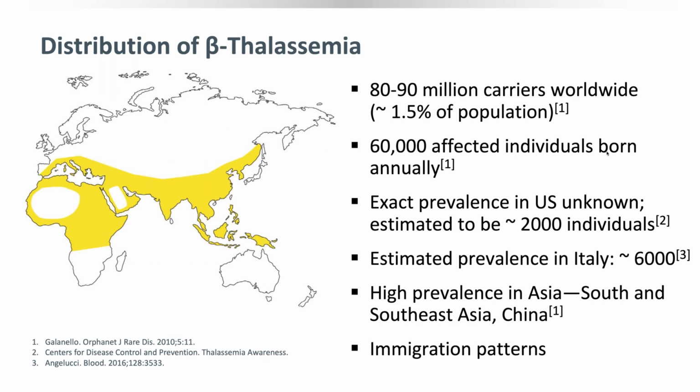This map shows the distribution of thalassemia worldwide, and you can see that most individuals who are affected are in Asia and parts of Africa. There are about 80 to 90 million carriers worldwide, and about 60,000 individuals are born annually with thalassemia. It's estimated that in the US, there are about 2,000 individuals affected with a thalassemia syndrome, about 6,000 in Italy, and the prevalence is quite high in Asia, particularly South and Southeast Asia, as well as China.